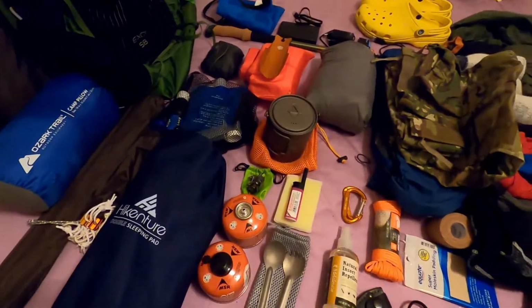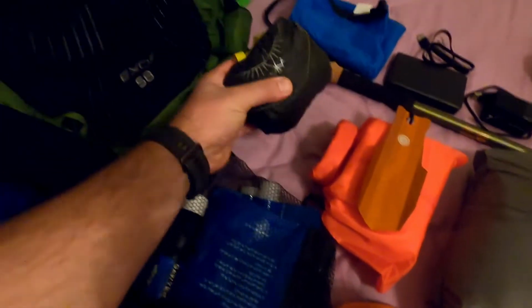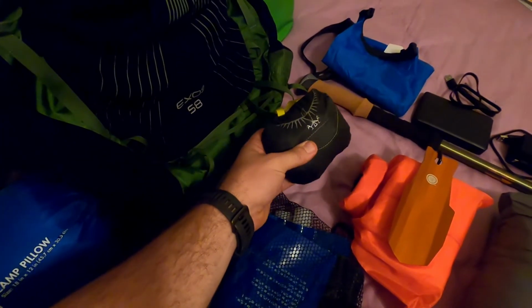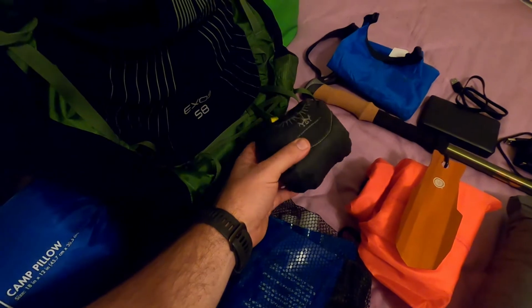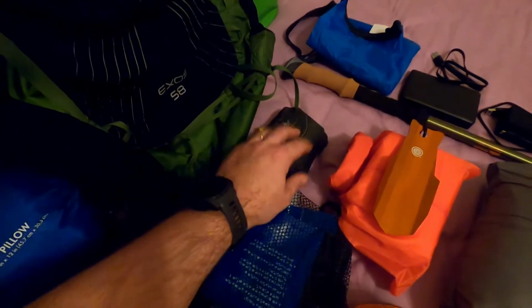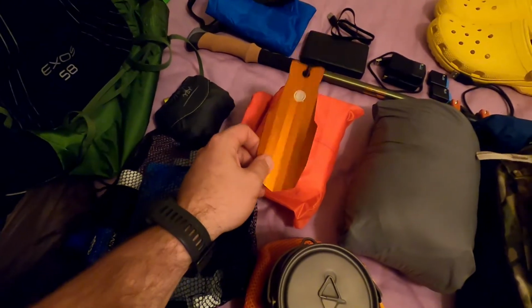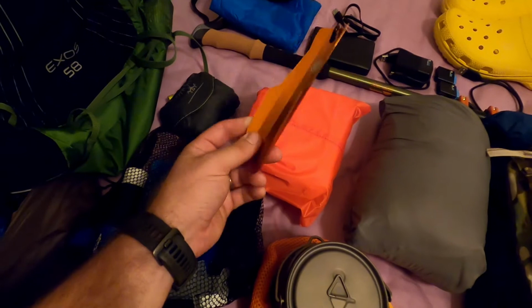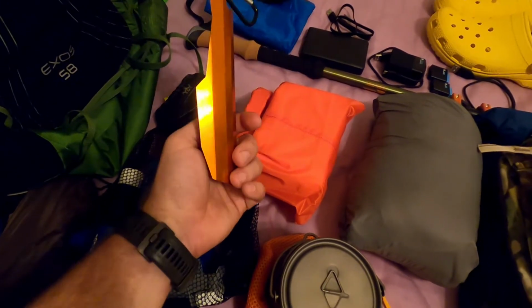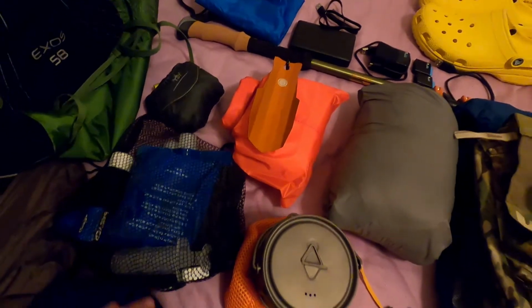Getting into the smaller items. All right, so here's my rain cover for my rucksack, Osprey brand, just bought off Amazon. This is our poop kit. We got our poop shovel. It's titanium, I think titanium or aluminum, either way, weighs nothing. And then inside this bag is a roll of toilet paper.